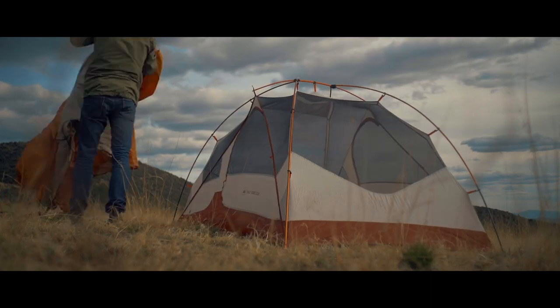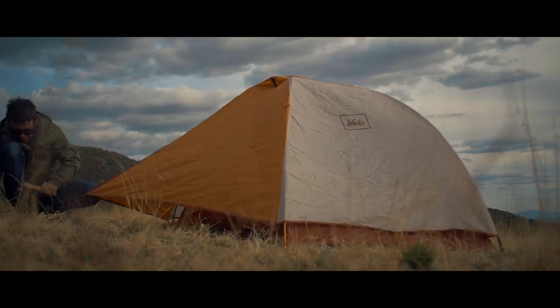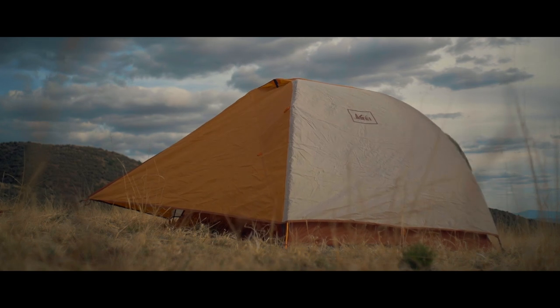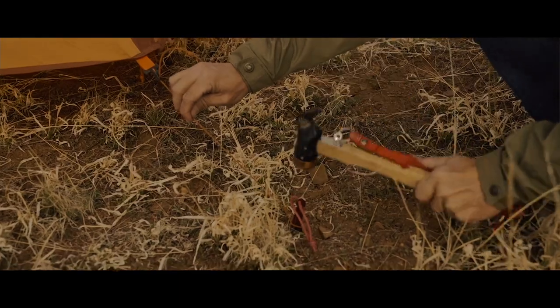Inside the tent, you get some small pouches where you can keep things like a headlamp or a cell phone nearby. And you also have mosquito netting, so when you open both the vestibules wide during the middle of the day, you get nice ventilation if you have a breeze.